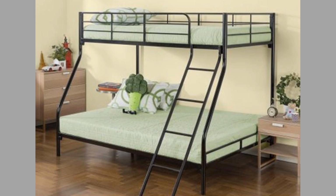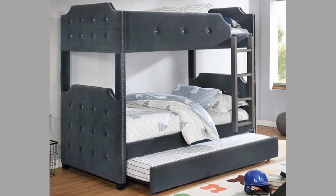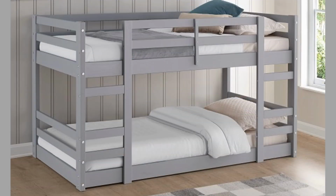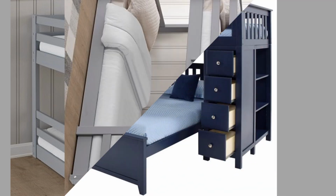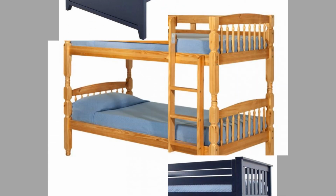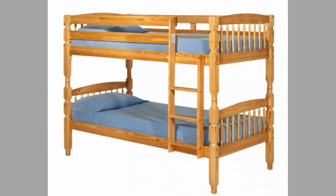of needs. One of the most significant benefits of bunk beds is their ability to maximize floor space. In rooms where space is limited, such as children's bedrooms or small apartments, bunk beds allow for 2 sleeping areas without taking up the entire floor. This vertical design effectively utilizes the room's height, leaving ample open space for play, study, or storage.